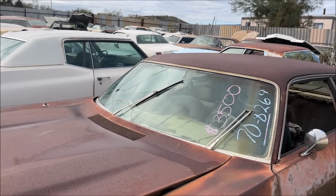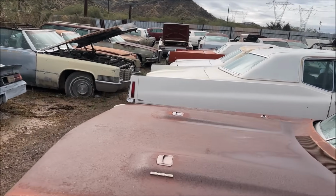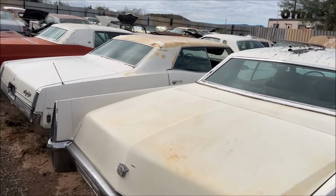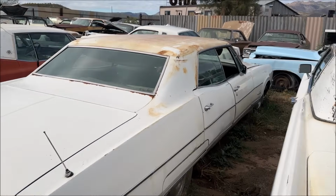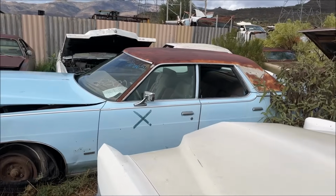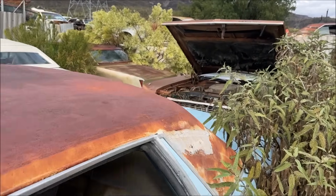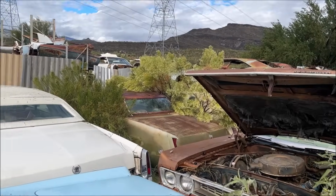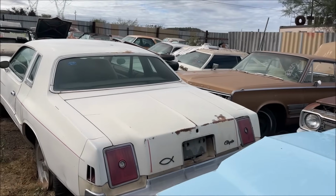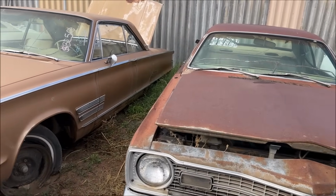This might be the for sale lot, I'm guessing, because almost everything I've seen has had a price on it. That might explain why these cars are still very complete. But if you see something that you like in terms of parts, what they generally do is allow you to submit a request. They'll come out here and grab it for you and send it your way. Don't know anything about their price structure or inventory list, but chances are you or someone you know may have owned one of the cars that you'll see in this video and may want to reach out, so feel free.